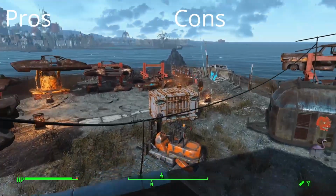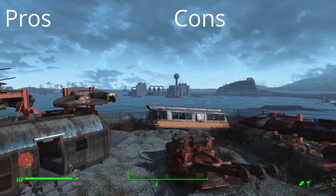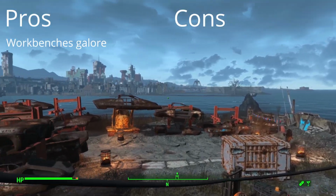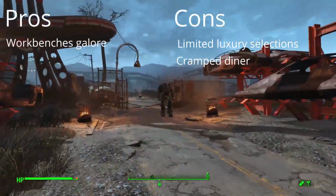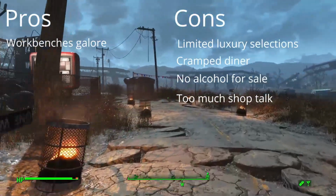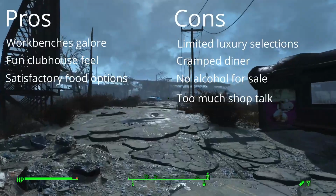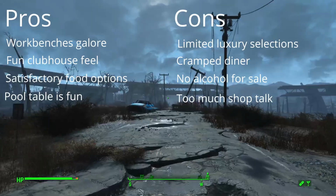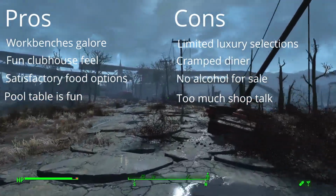The Adam Cat's Garage is a bizarre little spot in the southeast corner of the Boston wasteland. It has an impressive amount of technical facilities that are focused on maximizing weapons and power armor. However, in the hospitality department, they have a lot to be desired. The diner is cramped with no alcohol options for sale, and the clientele are laser focused on talking your ear off about power armor. That being said, the space has a nice bit of charm. The food options are actually quite satisfactory, and the pool table does a lot of heavy lifting in the fun department. Not a terrible place to visit, but the lounge seems to be a bit of an afterthought, and the Danny Zuko greases the word shtick gets old pretty quickly.